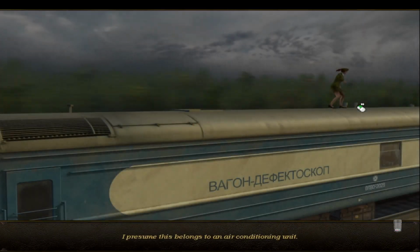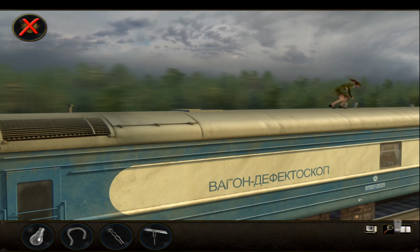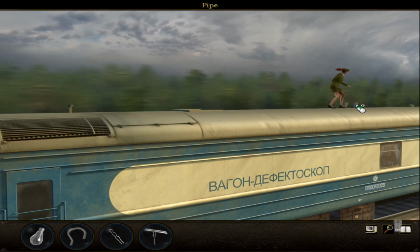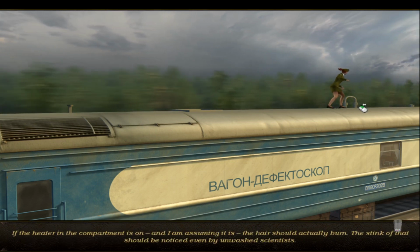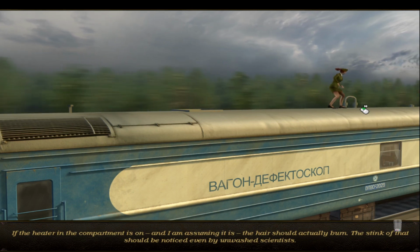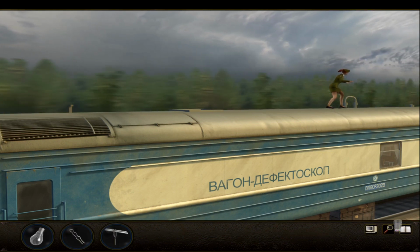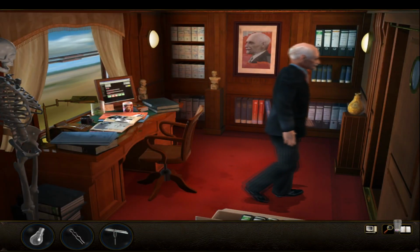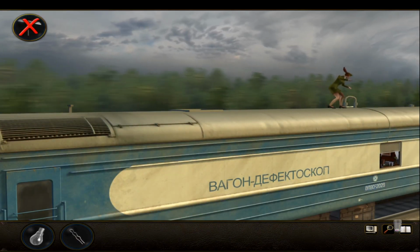I presume this belongs to an air conditioning unit. Let's see if this helps a bit. If the heater in the compartment is on, and I am assuming it is, the hair should actually burn. The stink of that should be noticed even by unwashed scientists. Unwashed scientists. That's an insult. There we go.